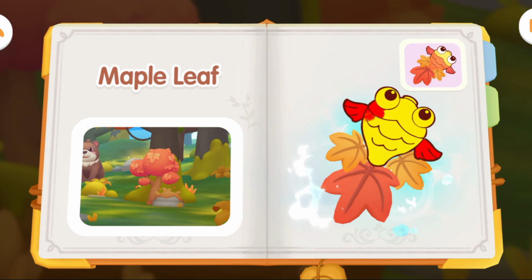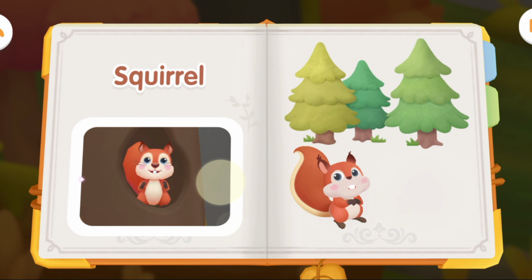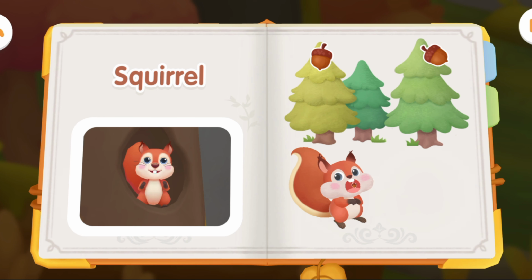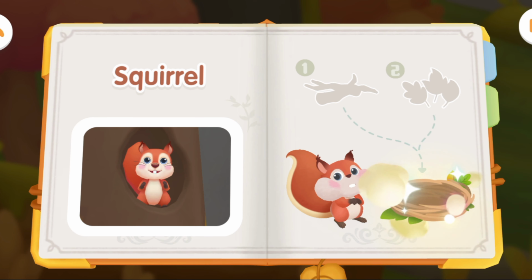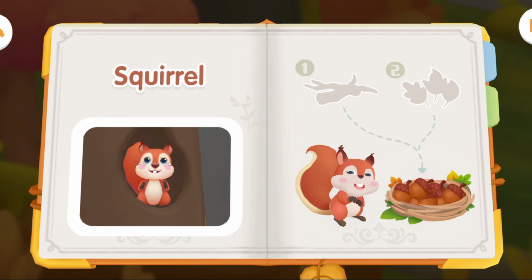Wow, it's so beautiful! The pine tree is about to bear pine cones. Pick some pine cones and feed them to the squirrel. How many pine cones can the squirrel hold in its mouth? There's 7 pine cones in its mouth. Let's build a nest for the squirrel. Dry twigs. Fallen leaves. The squirrel uses its mouth to carry food. It has put the pine cones into its nest.